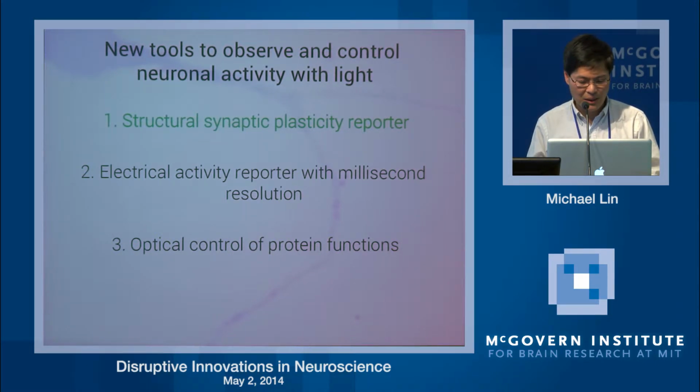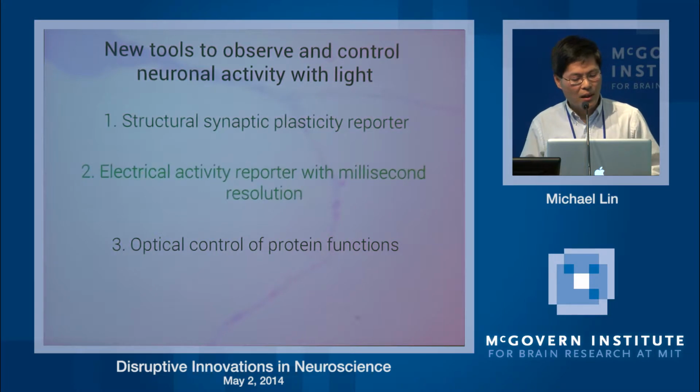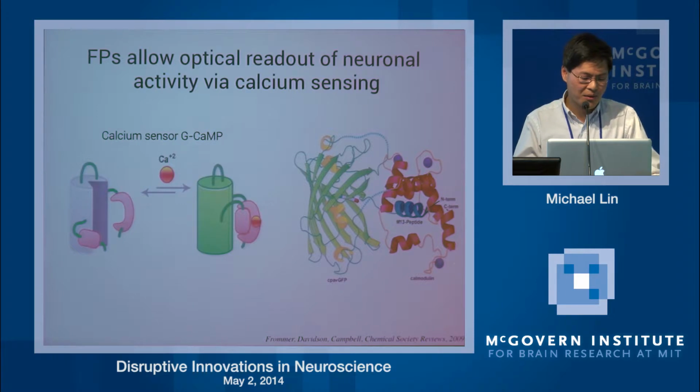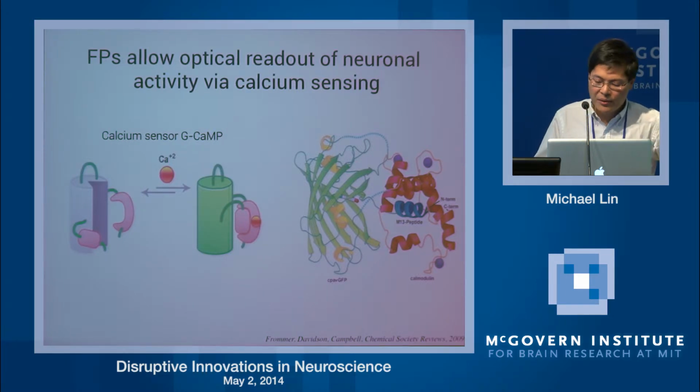So I'll move on to the second part, which is electrical activity. As we were talking about, fluorescent proteins allow real-time optical sensing of neuronal activity with calcium reporters, and that's been used for a long, long time. Interestingly, the first calcium reporter was a long time ago.